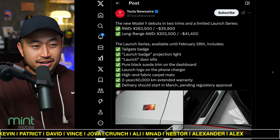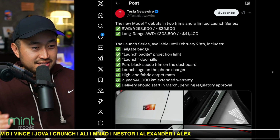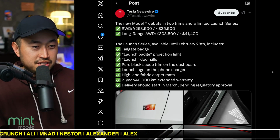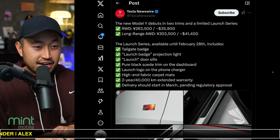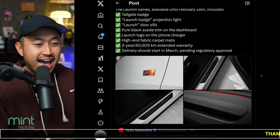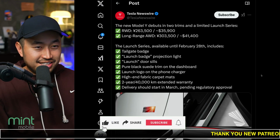because I know a lot of you want to know: is it going to be more expensive? Is it going to be the same price, or is it going to be cheaper? My guess, to cut straight to it, is that it's going to be the same price, but the same price after they do this launch edition.